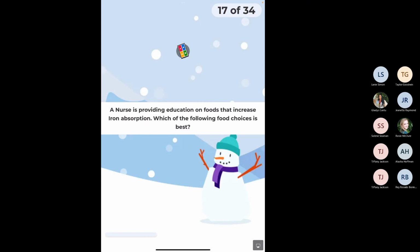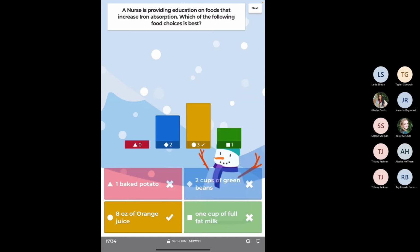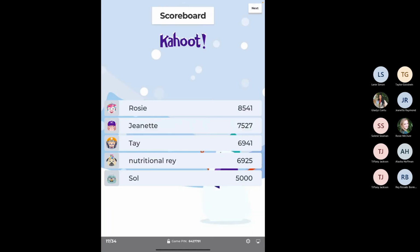A nurse is providing education on foods that increase iron absorption. Which of the following food choices is best? Awesome. So remember, vitamin C aids in the absorption of iron. What's high in vitamin C? Oranges.